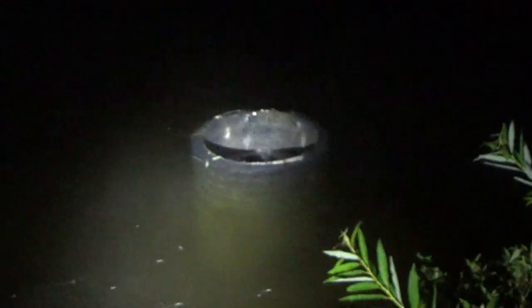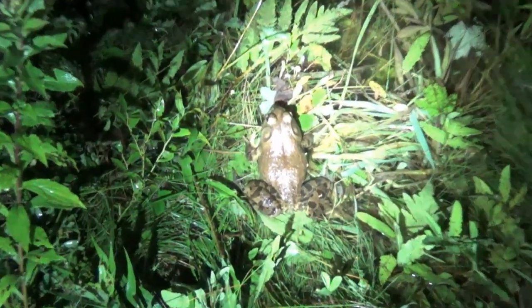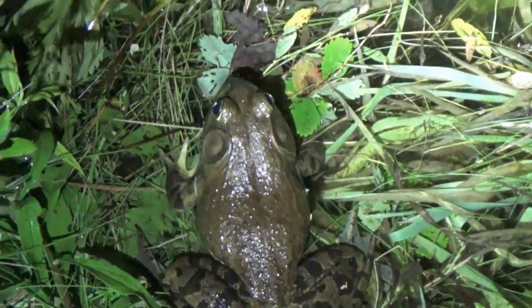It's July 18th, 2021. It's about 12:35 in the morning, and when I came down with the light, I was excited to see this ginormous frog. Now I guess I have an idea where all these frog noises are coming from. And he's big. He's big.